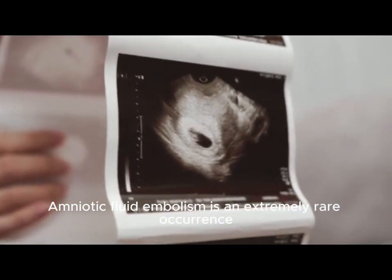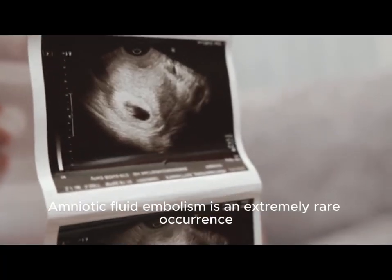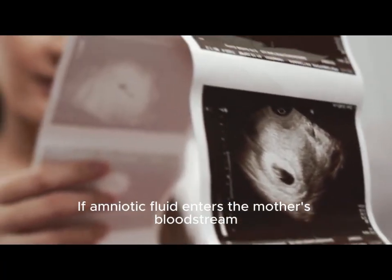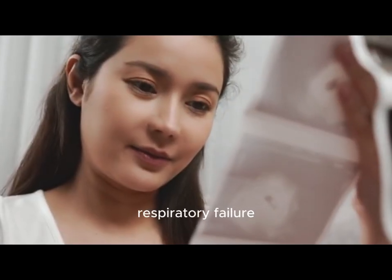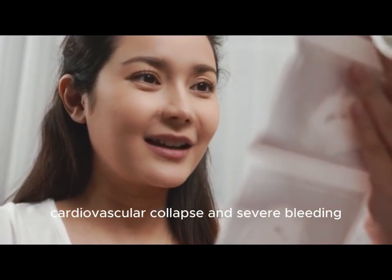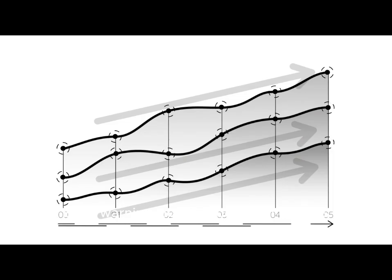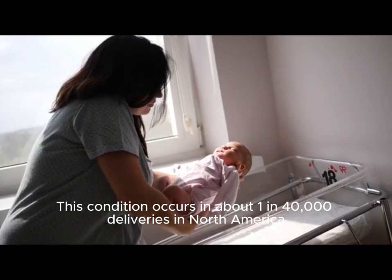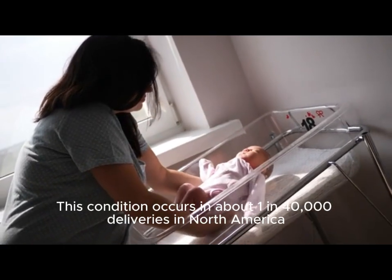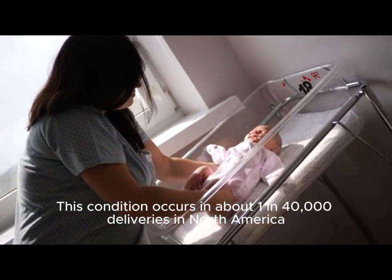Amniotic fluid embolism is an extremely rare occurrence. If amniotic fluid enters the mother's bloodstream, it can cause shock, respiratory failure, cardiovascular collapse, and severe bleeding. Early warning signs include fetal distress, maternal agitation, and skin discoloration. This condition occurs in about 1 in 40,000 deliveries in North America.